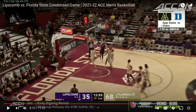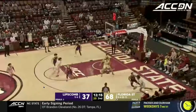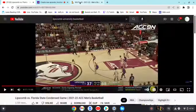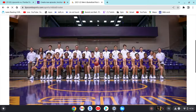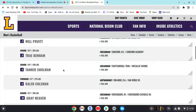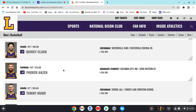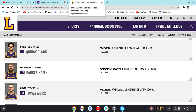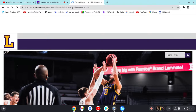Spencer Hayes, he's another big guy for them. And he's definitely going to kill it for them next year. Actually, since I have it pulled up, we can go over to him. Looking at Spencer, I don't think he's graduated yet, so let's see. Oh, nope, he has graduated. I was going to go over him, but he has graduated. But yes, we'll look at his last year stats.